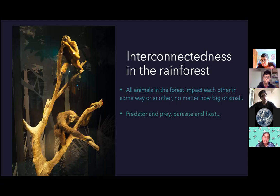So a lot of these, you have keystone species and a lot of evolutionary relationships and ecological relationships, where if you, let's say, remove one species, the whole ecosystem could crumble. And it's a very delicate balance that's preserved. And the only reason you can have such a balance is because of the rainforest. It allows a lot of different species to exist in different niches.